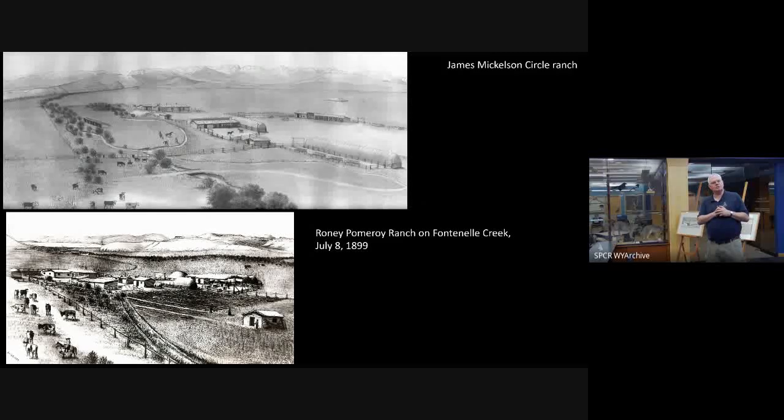This one of the Mickelson Ranch, or the Mickelson Circle Ranch, is also near Big Piney. And I was out there the other day, and this building right here is the oldest building in Sublette County, built in 1878 and still there, which is pretty cool. And then the ranch of Roni Pomeroy. I forgot to show you on the Sutton Ranch, it said, I think, June 11th, 1899. Pomeroy says July 8th, 1899. So we sort of know where he started and where he ended up that summer going through this.